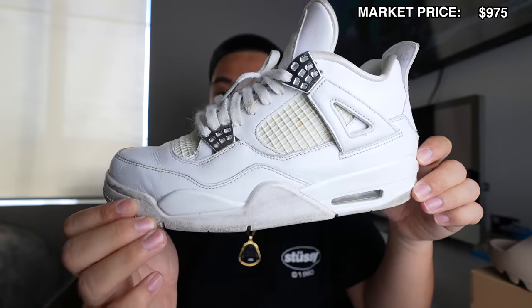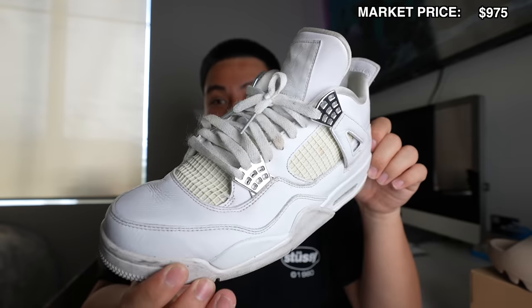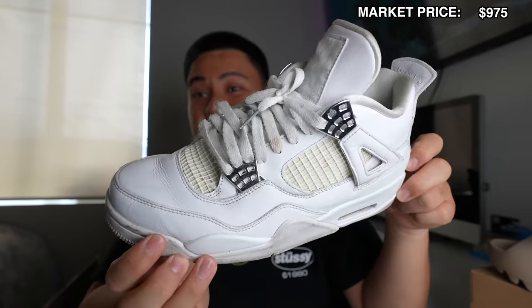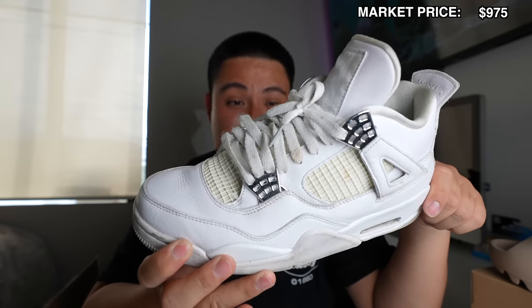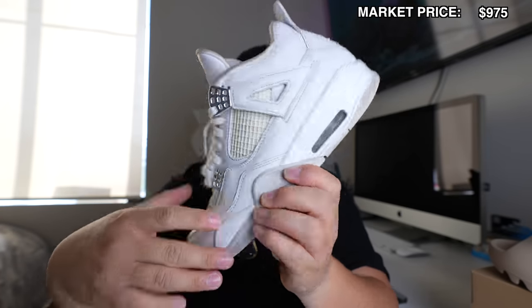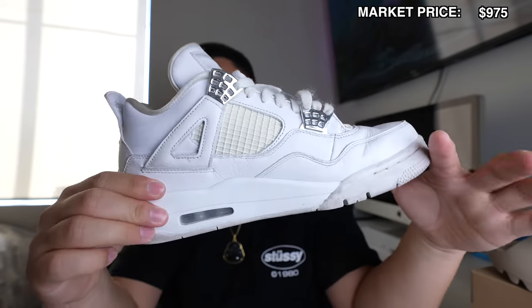Next shoe. Ooh, we got a pair of Pure Money 4s. As you guys can tell, these are pretty beat. These are annihilated, demolished. These things have been through so much. What's crazy is that I was looking at the prices of these, I think a couple weeks ago. When I looked at the brand new price of a pair of Pure Money 4s, I think the price it was going for was maybe like 700 bucks, maybe 800 bucks for an all white Air Jordan 4. So the price on these, boom, they went up. But in this condition, they're not gonna look too nice.